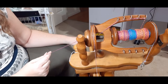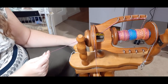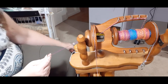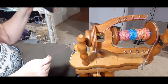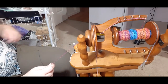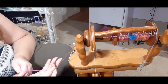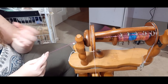I have started plying evening sunset. I've been spinning about 30 minutes now. I am using a 2-ply Japanese silk in this color to ply with my hand painted evening sunset in 21 micron merino. I'm using a darker thread to emphasize the bright colors in the fiber itself, so the end piece will pop.